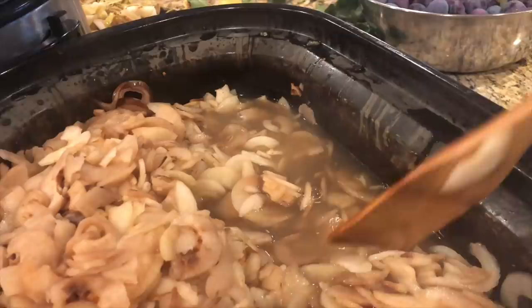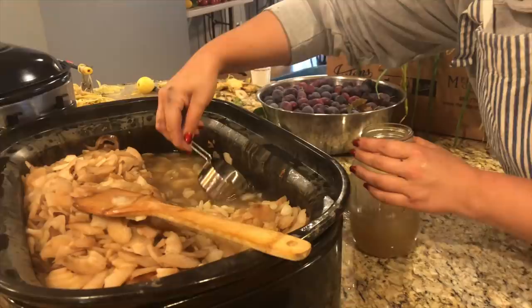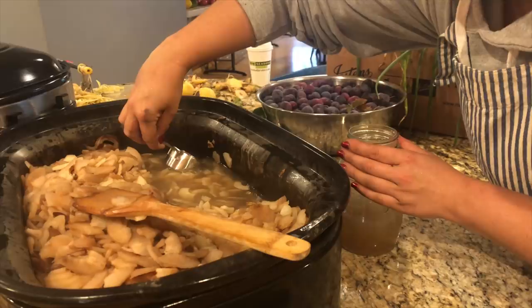But what I'm doing now with the pears that are starting to cook down is, do you see all this juice that's in here? This is basically all Asian pear juice in here. I mean, I put probably like 3 cups of water when I started this, but these pears were completely full. So I am just taking a measuring cup, and I'm taking the juice out here.